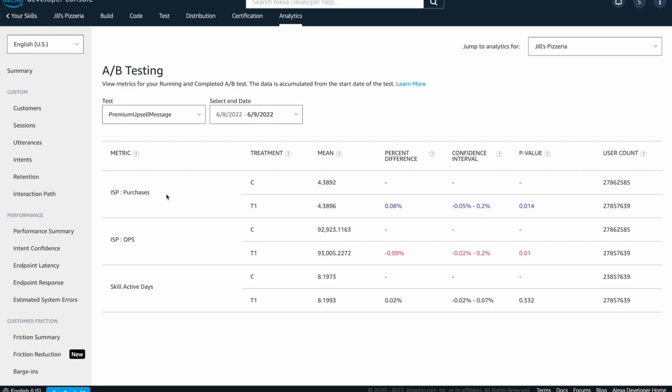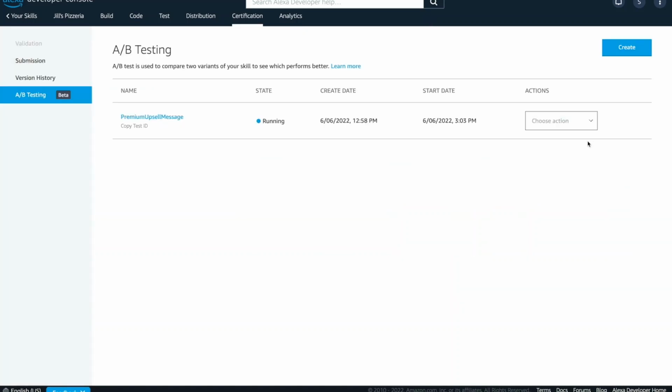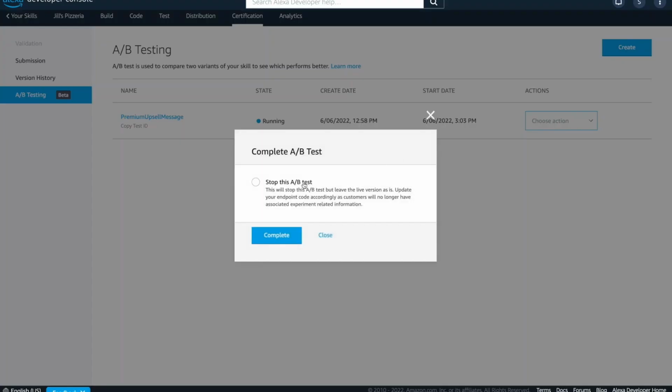Jill's ISP purchases metrics for T1 have a percentage difference greater than 0, and a p-value less than 0.05 is color-coded as purple, which means there is an upward trend in ISP purchases, so T1 is performing well. Using this information, Jill can see that the ISP purchases have increased after changing the upsell message, so she decides to dial up the experience by selecting the complete option from the drop-down menu. Now, with no additional effort, Jill's skill is updated for all of her customers with her more successful upsell message.